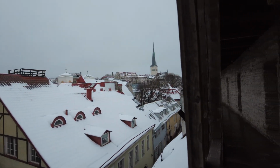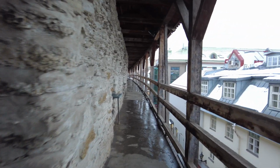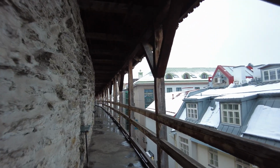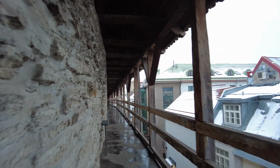6. Alexander Nevsky Cathedral, an imposing Russian Orthodox cathedral built in the late 19th century. It stands out with its onion domes and richly decorated interiors. Located on Toompea Hill, it is a significant religious site.